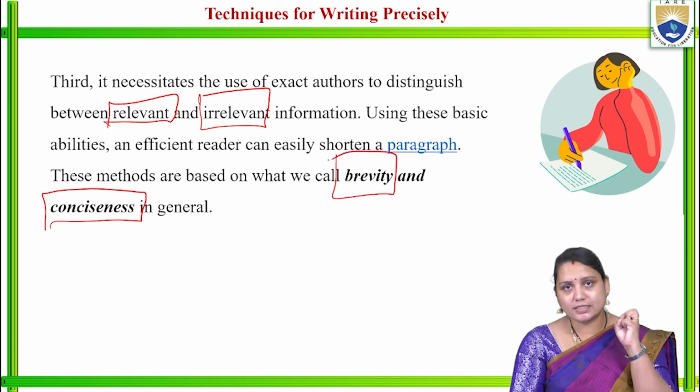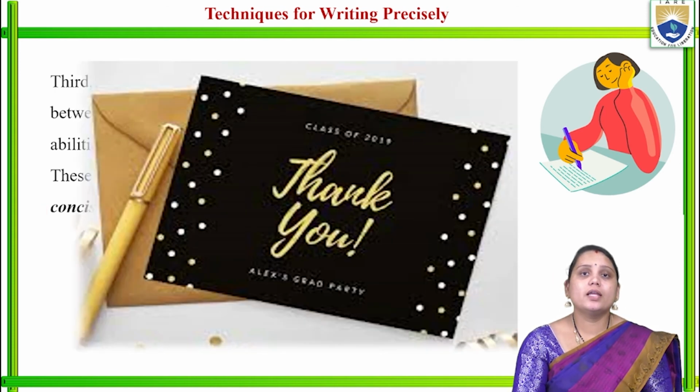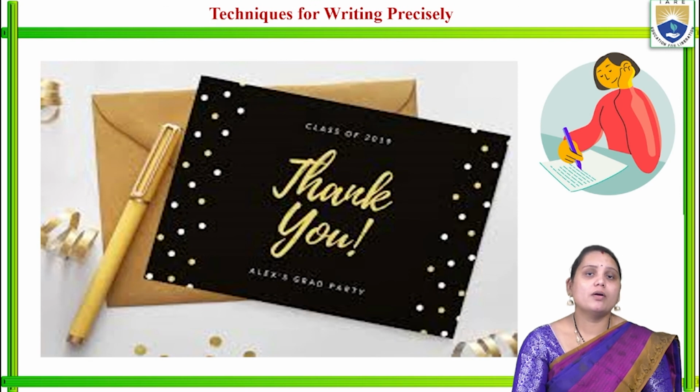Then, conciseness and brevity. That means make your text concise and be brief. These are the two important elements which will surely help you in making your précis writing better.